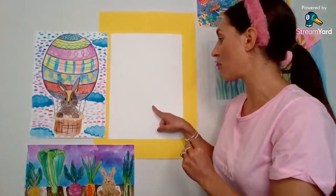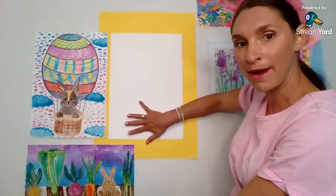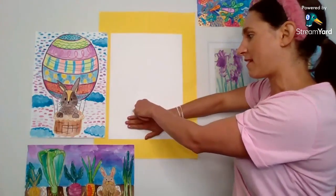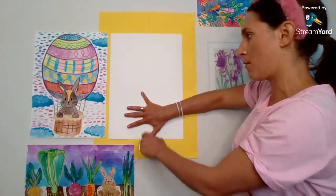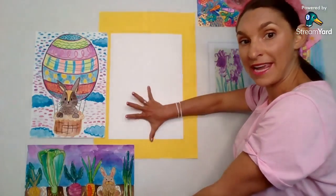Grab your black oil pastel or your black crayon, and we're going to put a circle here for the bunny's face. I like to measure with my hand. Put your hand at the bottom of the page, right in the middle. If you're four or five, you might want to spread yours out a little bit. I have big hands. This is where the bottom of the little bunny face is going to go. I might even spread it out really big. I'm almost halfway up my page. I'm going to put a little dot where my finger is. If you're super tiny, it's got to be super big.